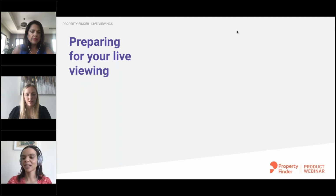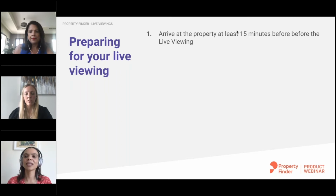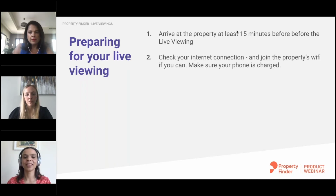Preparing for your live viewing. As we said before, arrive at the property at least 15 minutes before the live viewing. That's going to give you time to get relaxed and get set up. Again, check your internet connection, and if you can, join Wi-Fi. It will take the data usage issue from your mind.